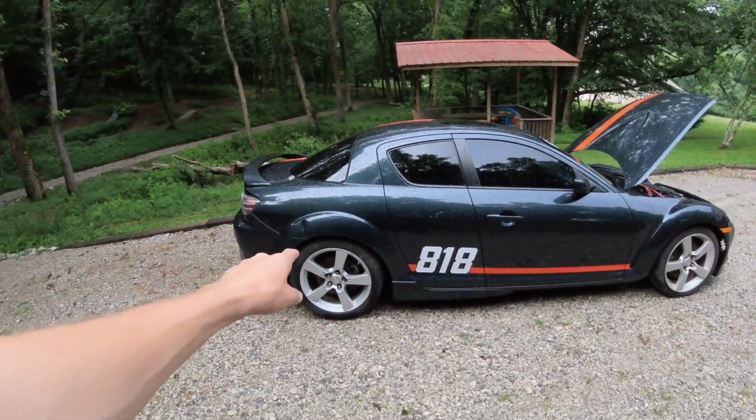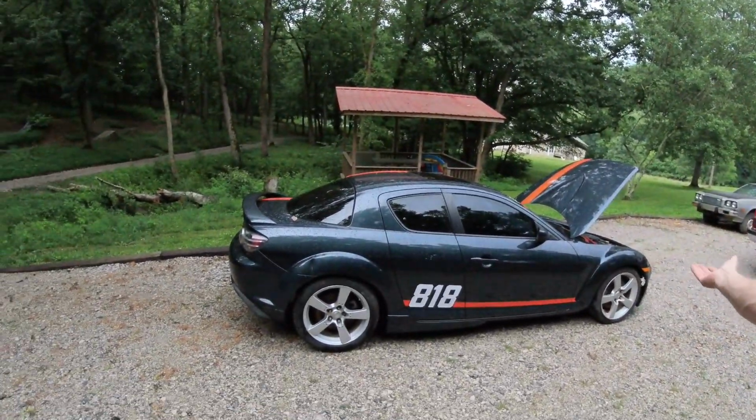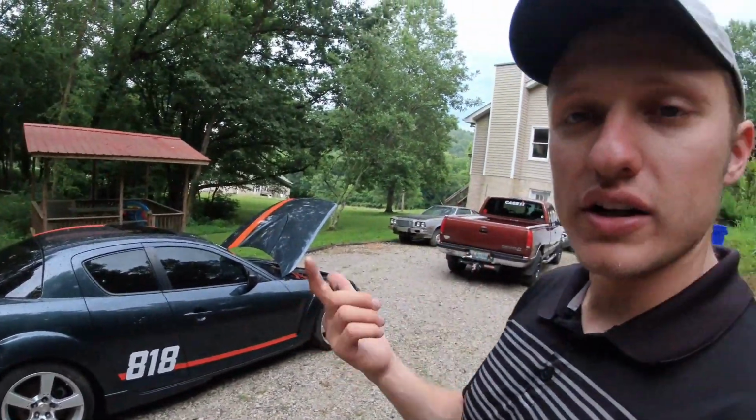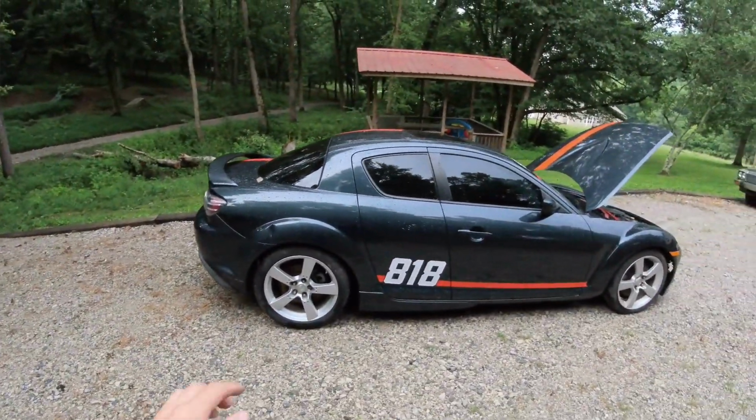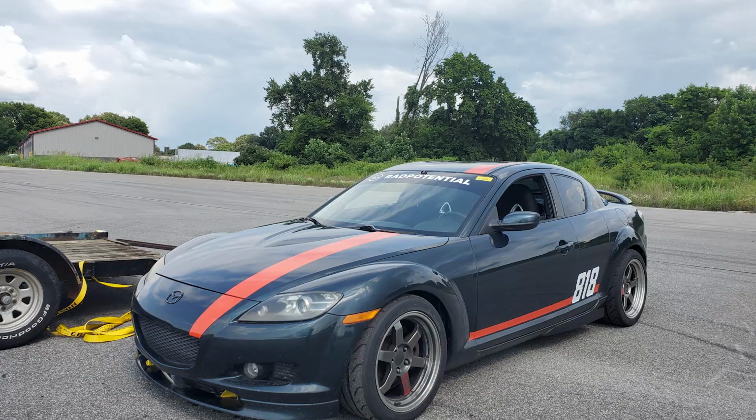Take a set of stock rotors, stock calipers, grab a set of your preferred track brake pad. I have Hawk HP Pluses in this car, and go out there and tear it up. I would also suggest flushing the brake fluid, just because these are big single piston calipers.